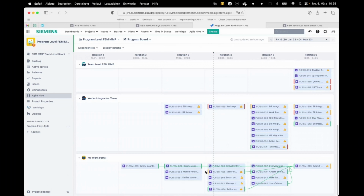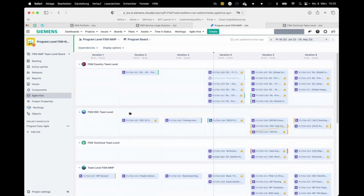Also, if some feature has a dependency between the teams, we would see a line here going from one team into the other team. Luckily, we do not have it right now, so nothing to show there, but on the other level, we have stories dependent between the teams. So that's a program board, which gives an overview on which feature will be implemented at which iteration.